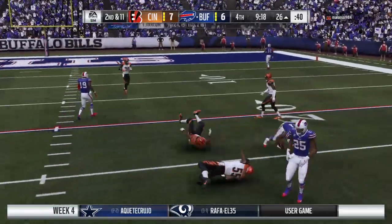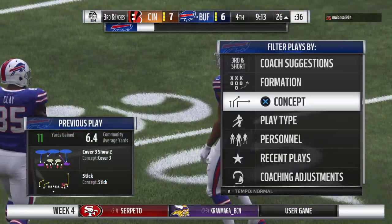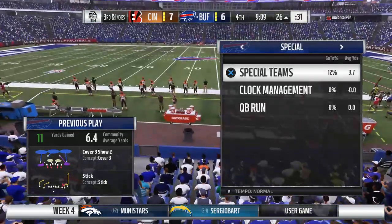Over the middle, complete. It's Jones. And he'll be a little shy of the 25 here at the 26-yard line. They get 11 back on that one. It leads to 3rd down.